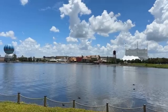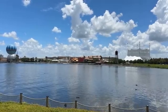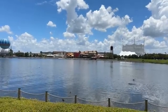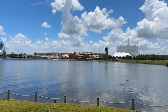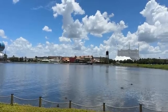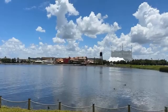Let me see, have I caught up? Yeah, Sharon says, you know, we prefer Wilderness Lodge. Yeah, I am with you 100%. Love Wilderness Lodge so much. Which is a big resort, but not as spread out as Saratoga Springs is, for sure.